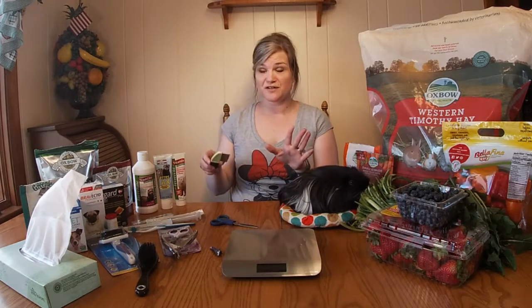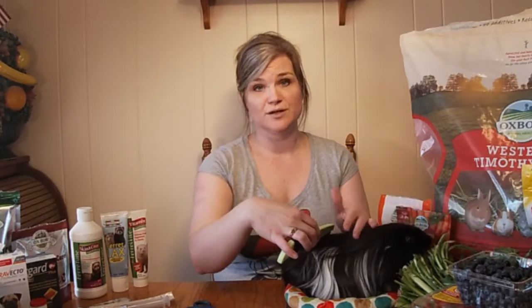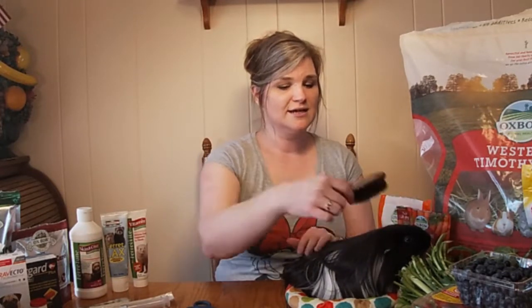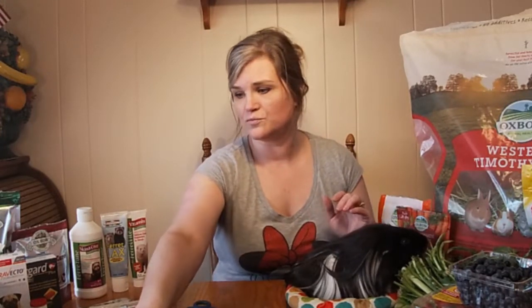Now, the brushes are the next thing. So for him, the longer hair, I do have one of the combs that works really well. He really does enjoy it. He likes that. We also have, for the rabbits, I find that this one works really well. It's a nice soft brush. They really, really like that. For the guinea pigs, I don't think it does as well. I mean, it works, but I do prefer the combs.